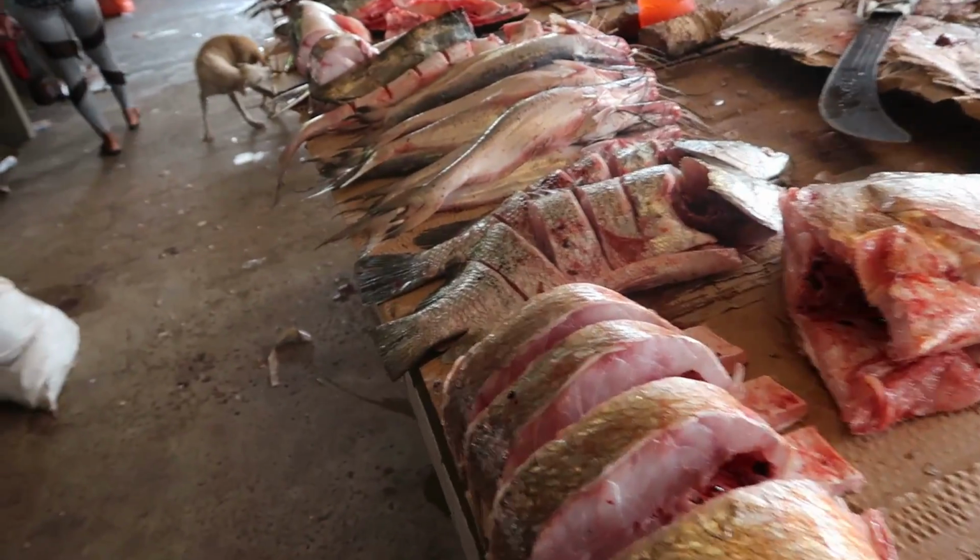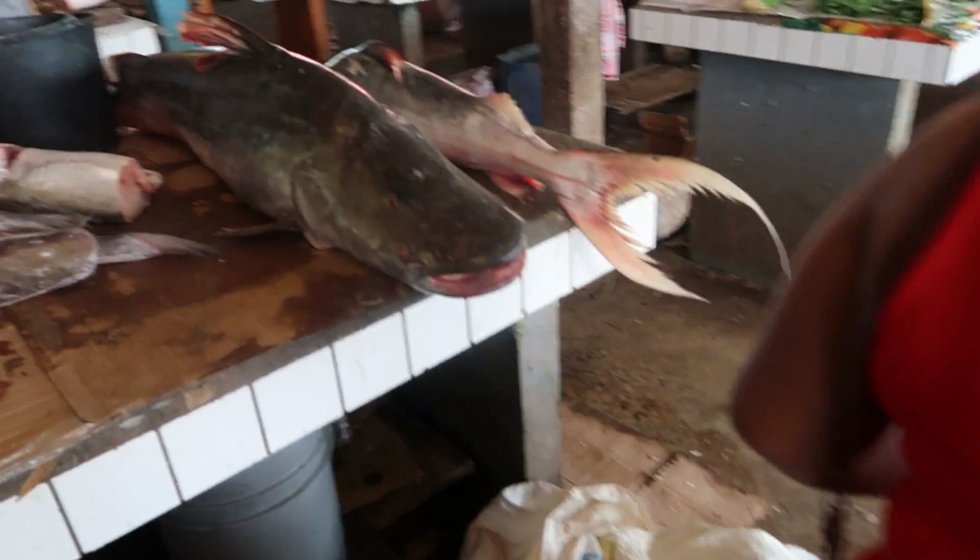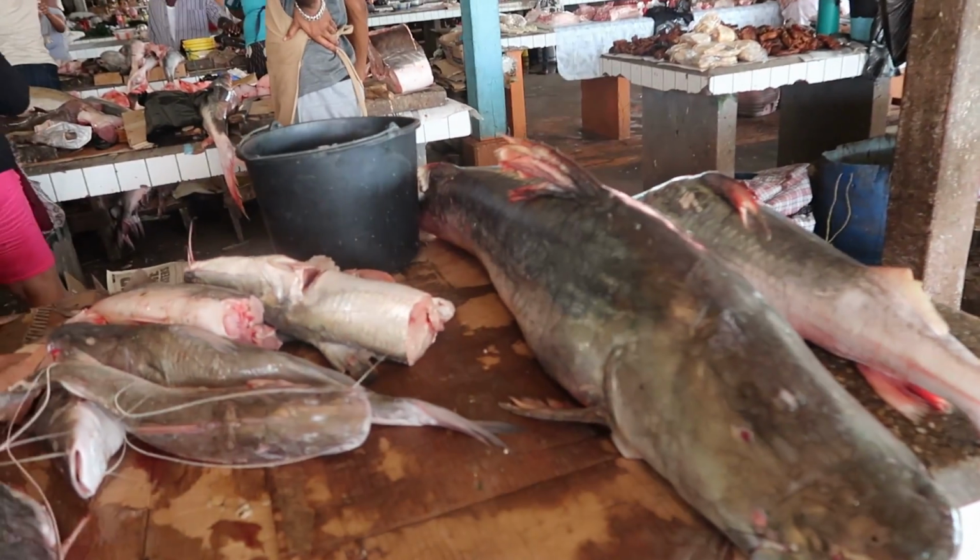Snapper. This is one of the manari. This is called manari right here. Big manari.